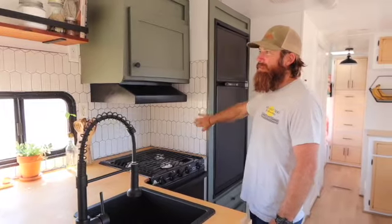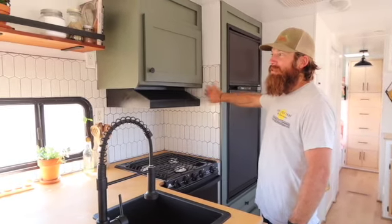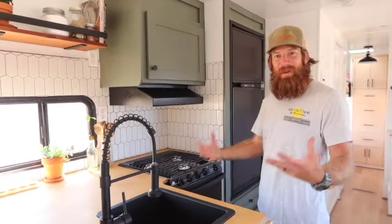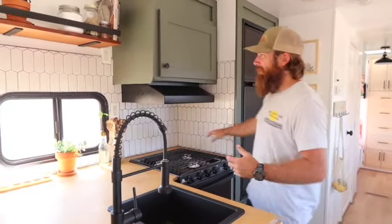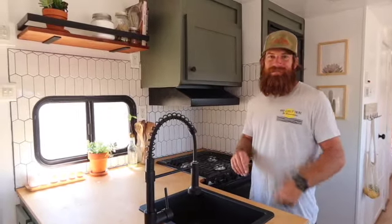And the tile work, as challenging as it used to be, it's starting to get easier and feel better. So I love doing it now. So yeah, we're really stoked on how that turned out.